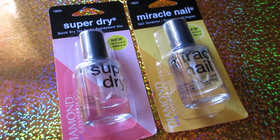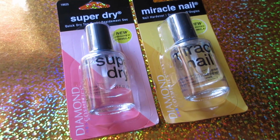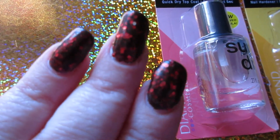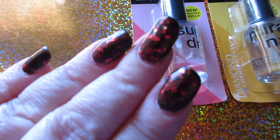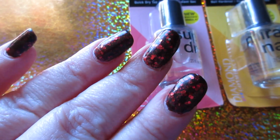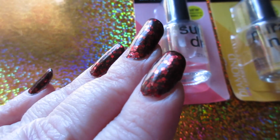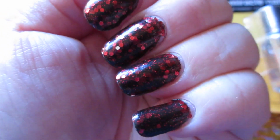And I have a couple repurchases. I purchased this Diamond Cosmetics Super Dry Top Coat so many times. That's what I have now as a top coat. And there's quite a bit of nail growth too, but I've actually had this polish on for at least 7 days now, and it still looks pretty good. Minimal wear on the edge line, and it does dry super quickly, so it works. It's really shiny too.